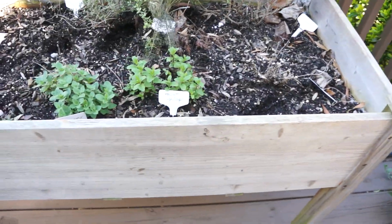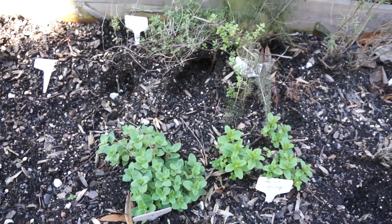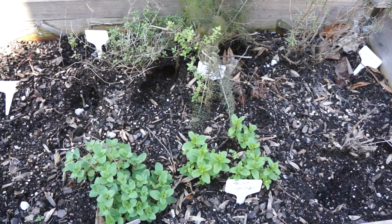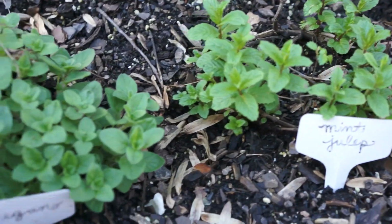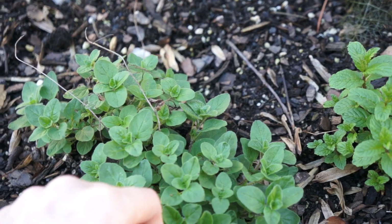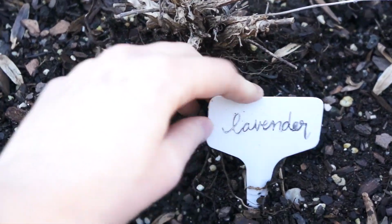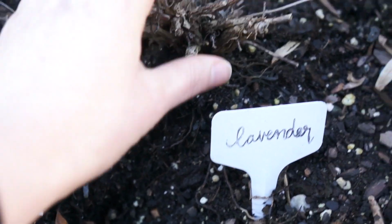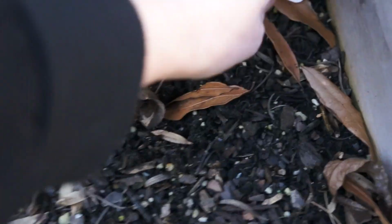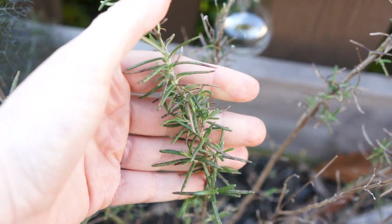And then over here, I am so excited to see some of my herbs making a comeback. Here we've got mint julep, and then the one that's doing the best is the oregano. Not sure about everything else right now. The lavender, I think, is a goner because I cut it back so harshly right before it frosted last year. But the rosemary does look like it's coming back.